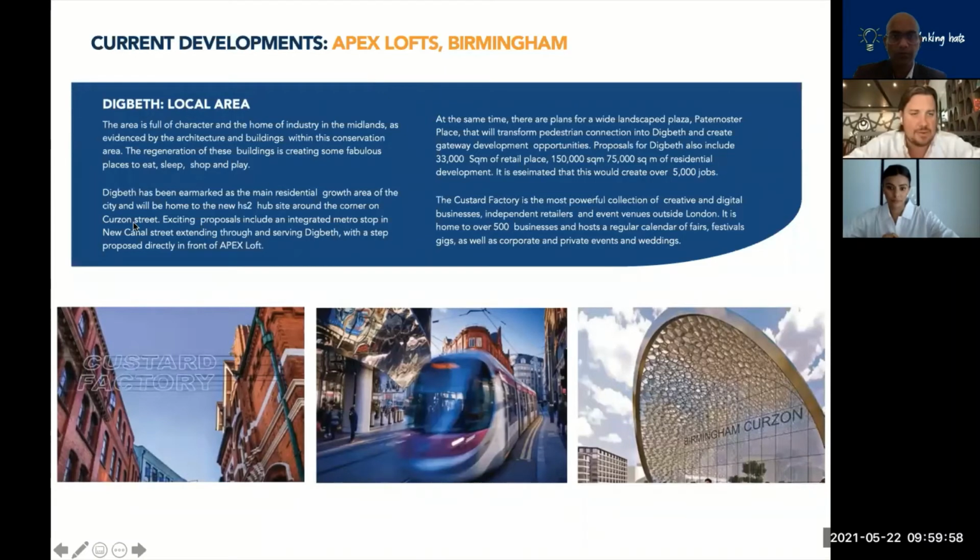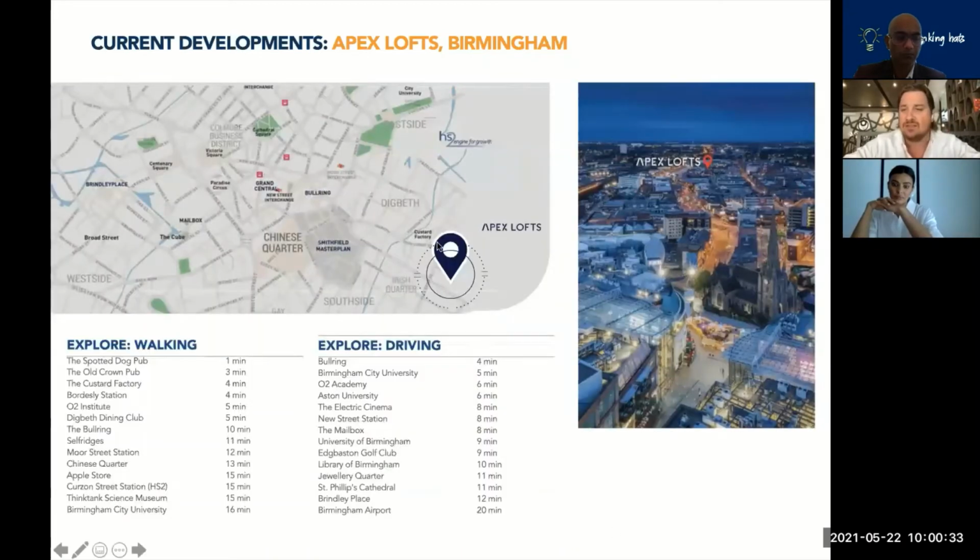So this tells you a little bit about Digbeth. You can see here in the bottom left visual is the Custard Factory, the tech and creative zone located next door to the development. And Birmingham Curzon, that you can see in the bottom right, is the new HS2 station that's getting built very close to Apex Lofts as well. So genuinely, people can live in Apex Lofts and commute to London in less than an hour, which is unheard of. So it's going to have a hugely positive impact on this development.